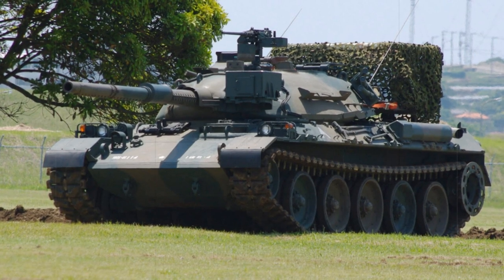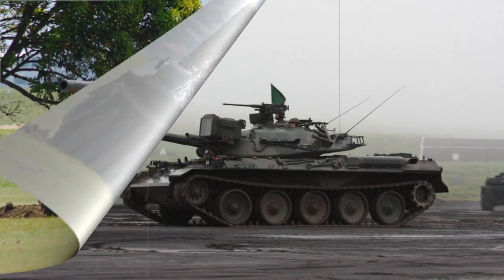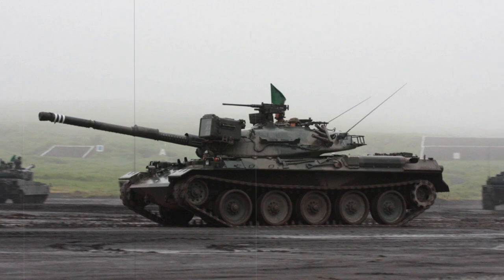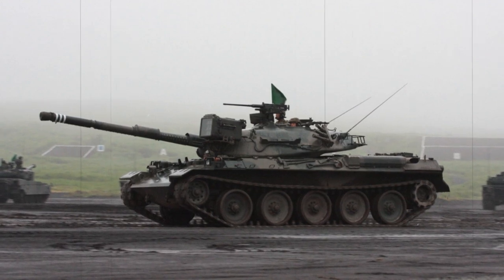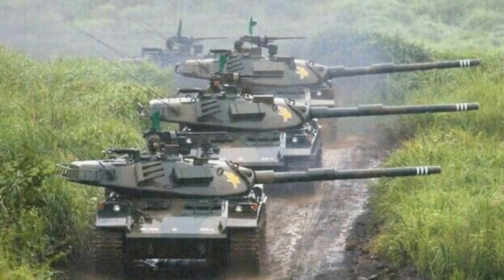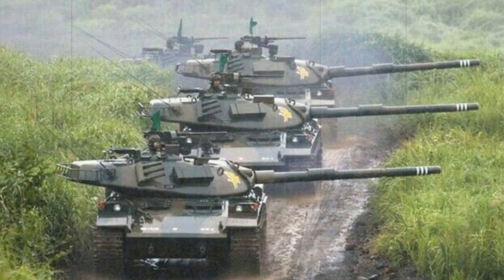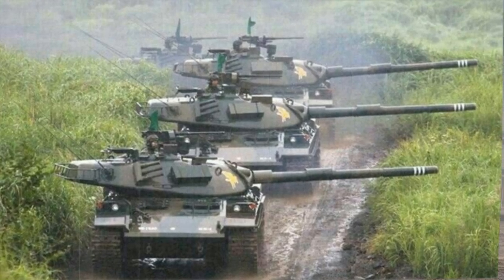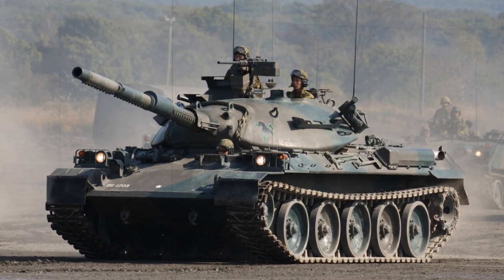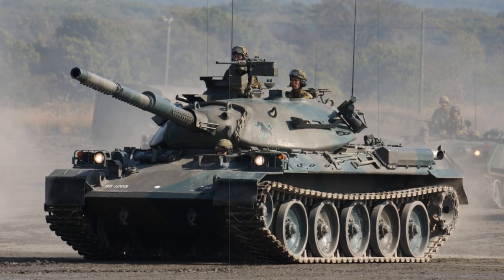In all, some 893 examples in 10 major versions would be delivered to the JGSDF with production officially wrapping up in 1989. Design of the Type 74 was highly traditional as Cold War tank designs go, in fact mimicking the look of several American Cold War tanks to come online in that span. The hull was straddled on either side by a conventional track system featuring 5 large road wheels with the drive sprocket at the rear, and the track idler at the front and no track return rollers present. The engine was held in a rearset compartment with the turret ahead of amidships.